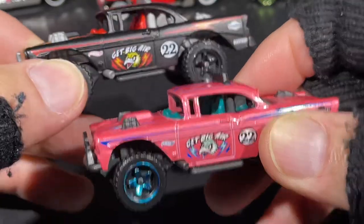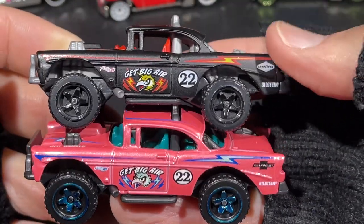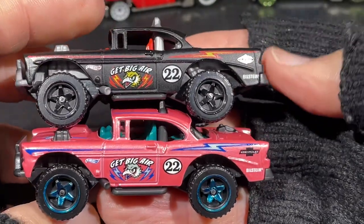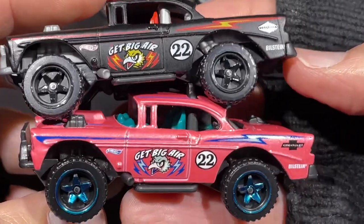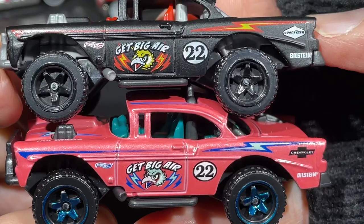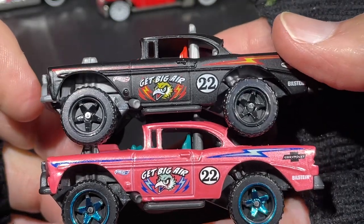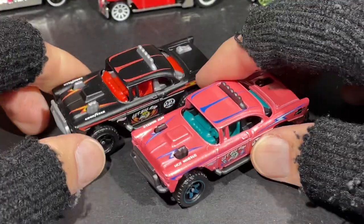So I wonder what's that all about. They changed that up. And they have the Goodyear name back here as well. And then they have the Chevrolet name back here. Wow. Something happened with Goodyear, right? And then we have the Bel Air bird right there. Get Big Air, a couple of lightning bolts, and we have the bird on there. Number 22 as well. Looks a little bigger on the black one, but very nice. These look really, really cool.